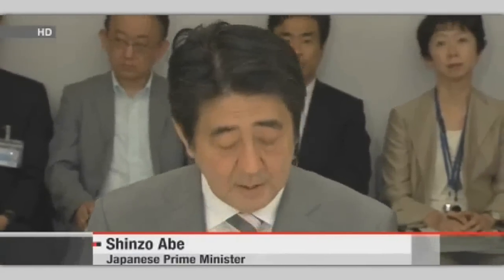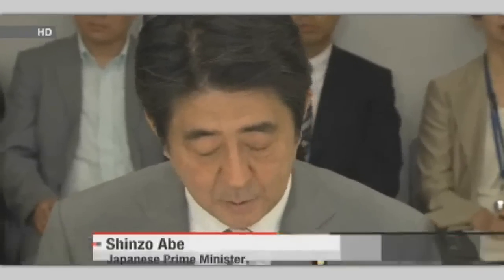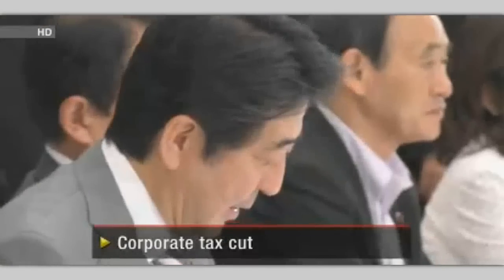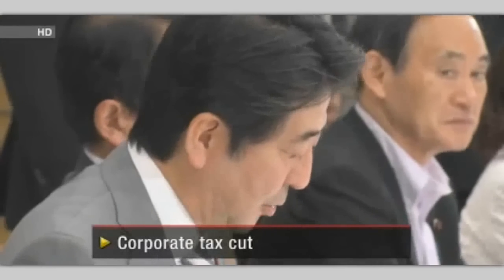"Abenomics has brought about a virtuous cycle in our economy. We need to proceed with the plans in the draft to achieve a sustained growth trajectory." The new strategy includes a plan to reduce the corporate tax rate to below 30% from the current 35% within several years, beginning in the next fiscal year.